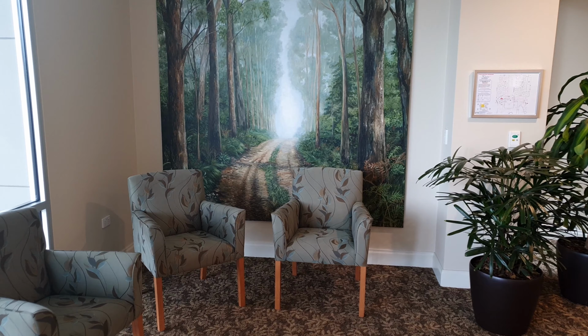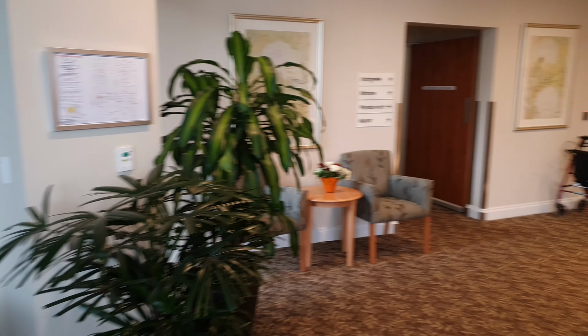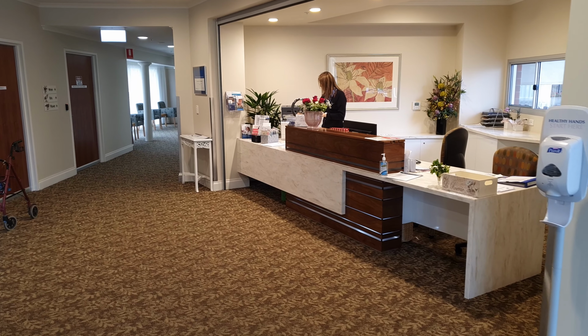Here we are at Omar's Aged Care Facility. We're going to visit Omar. Lots of pretty pink flowers. The entranceway. Automatic doors. Good morning. Good morning. The reception desk.